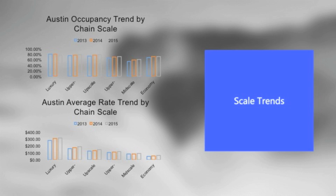If we take a look at the occupancy and the average rate trend in Austin, we will see the occupancy of luxury and economy shows a declining trend in 2015 compared with 2014. The occupancy of upper upscale, upper middle scale, and middle scale have been increasing steadily since 2013. It's also worth noting that the occupancy of upper upscale and upscale surpassed the luxury scale in 2015 and became the leading two segments in Austin market in terms of occupancy. As for the average rate by chain scale in Austin, all segments have been increasing their average rate since 2013.